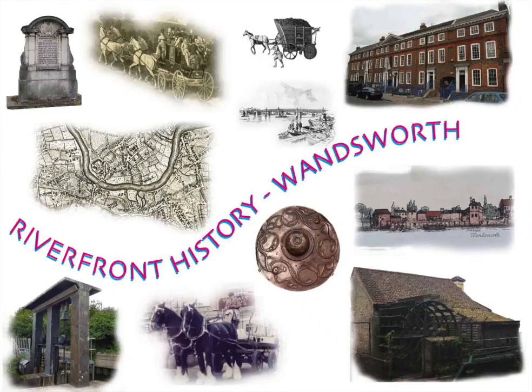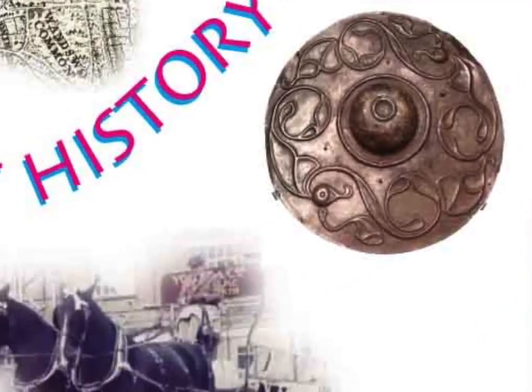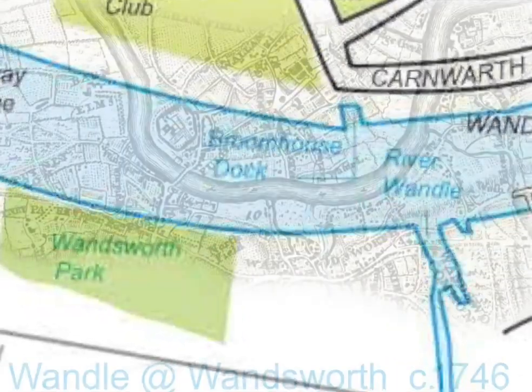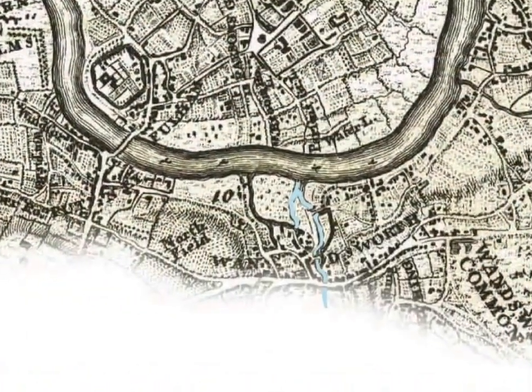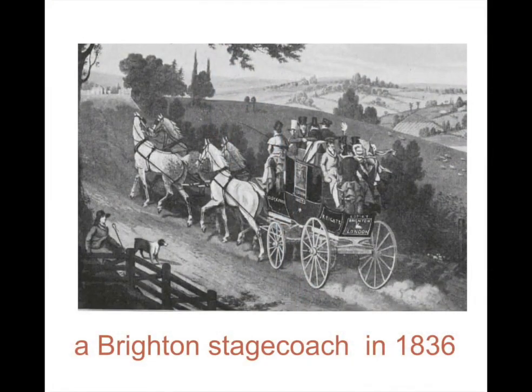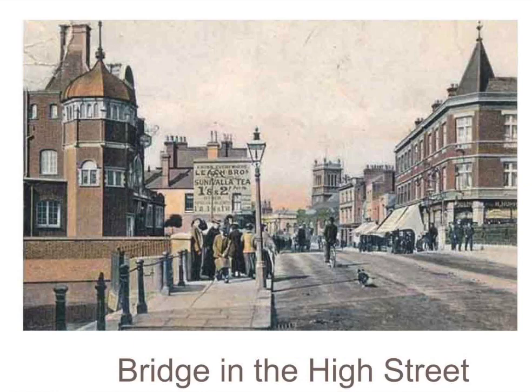Riverfront history. Wandsworth continues upstream from Battersea, looking at what was there before the luxury flats. Like Battersea, much of Wandsworth was fields and market gardens, but it was the River Wandle that made Wandsworth different. Not only does it take its name from the Wandle, but Wandsworth itself began as a crossing point over the Wandle. This was for horse-drawn coaches travelling between central London and the west of England. There has been a bridge over the Wandle at the High Street since 1602.